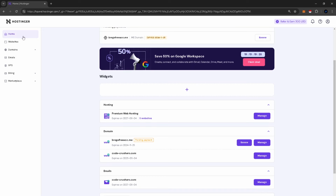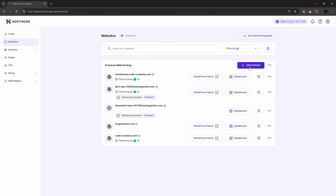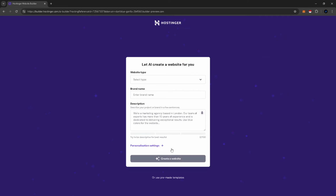So here you are going to be on the hpanel.hostinger.com dashboard, and as you can see, you will have a menu where you can see your websites. Click on websites and then click on add a website, and here you will get to choose between WordPress, Hostinger website builder or an empty PHP HTML website. We are going to click on Hostinger website builder, and here you will get to choose to create a custom website, or you can go with pre-made templates.